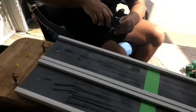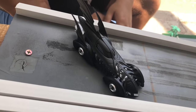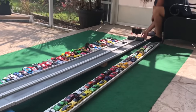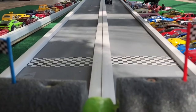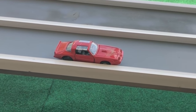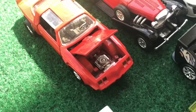Next two. Hey, Firebird taking on the Batmobile. One for Batman. Watch this. Marks, set, go. Is there ever any doubt? The Dark Knight with a win. The Red Bandit with a loss. What'd I tell you? Man, I see the problem with the Red Bandit now. That motor's way too small.